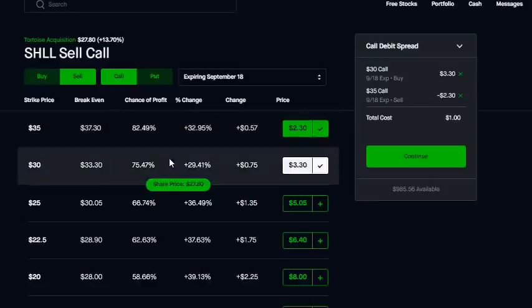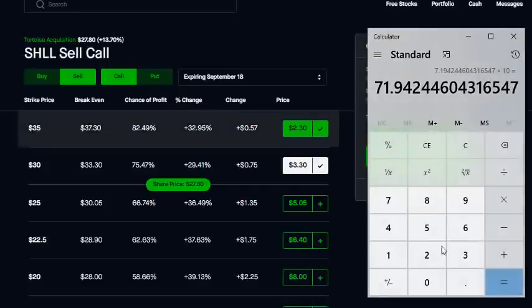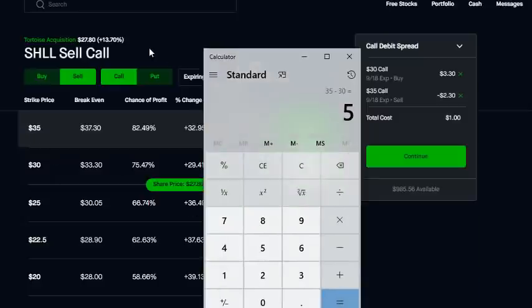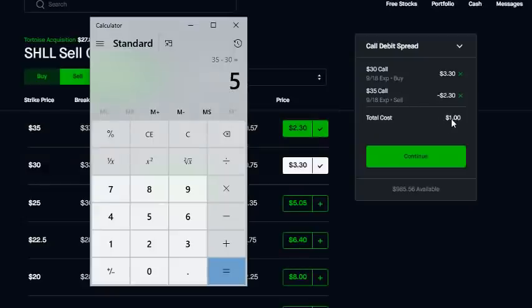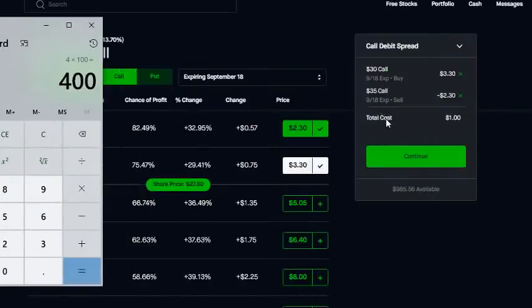With $100, you calculate your maximum profit by subtracting the lower strike price from the higher strike price, which is the $35 over here. 35 minus 30 is going to give us $5. Then you subtract the total amount of money that you're going to be paying to get involved in this trade, which is $1. So you subtract minus 1, you get 4, and you multiply that by 100, that is going to give you $400 of profit. So if you have $200, you can buy 2 of these call debit spreads and you can make $800.